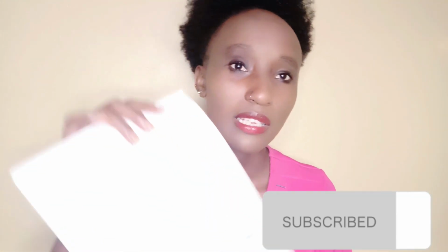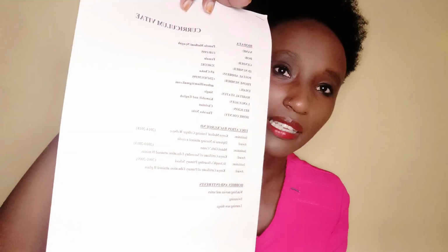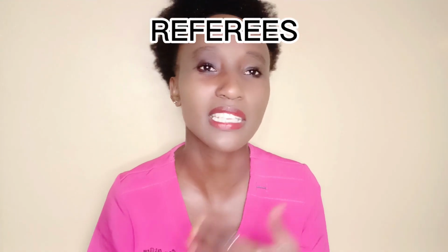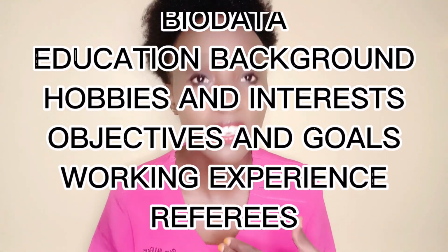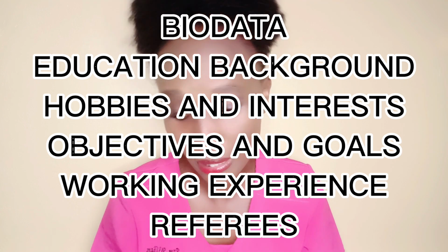The first thing first is write a biodata. It's supposed to be like this. I know you can't see so well. Something like that. Even when you go to people that have done this, they can tell you this is how you go about it, especially the cyber cafes. Even if you look up online, you can see how a CV is made.